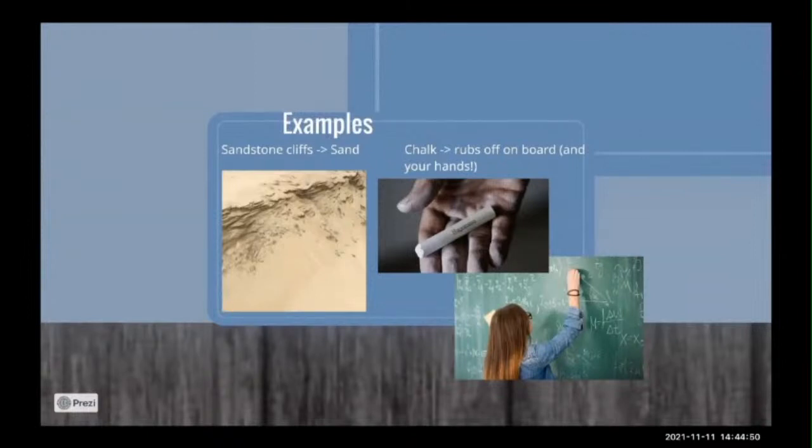Also, chalk is a really good example because the sediment from the chalk is what sticks to the board. It rubs off on the board and your hands when you're writing on the board, and it creates the lines that we can see. So this is where geoforensics comes in.